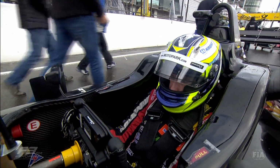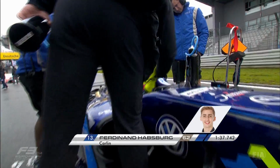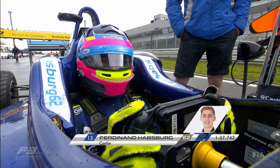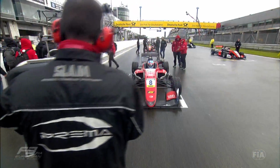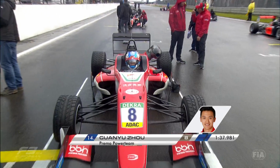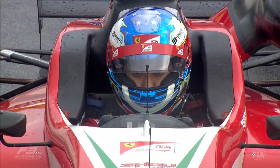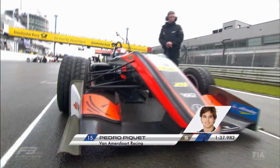The points chart now has a new name at the top in terms of Lando Norris, who's relegated Maximilian Gunter down to P2. Ferdinand Habsburg, saw some great driving from Ferdinand Habsburg in Zandvoort, and we'll be looking for the same, although he's got hard work ahead of him because he's going from P13 in this race 1. Guan Yu Zhu, Prema Power team then, he goes from P14 on the grid, does Guan Yu Zhu, and has been on the podium 3 times, I think, with a trio of P3 places this year.